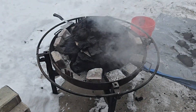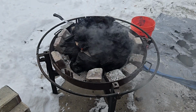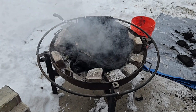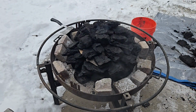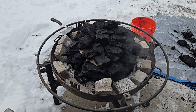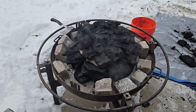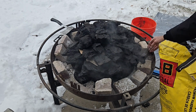So this starts off as a pretty smoky situation. Stinks a little bit too. Once it gets going, the smoke should go away and it should be burned pretty clean. It's starting to go, but it occurred to me that I could put some charcoal around the outside and get it going that way. So I think my impatient nature says to do these kinds of things.